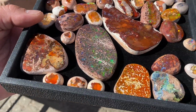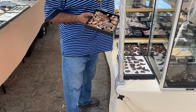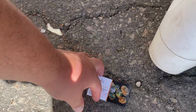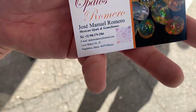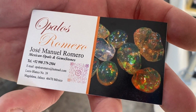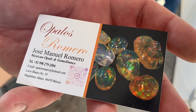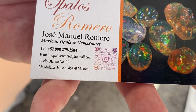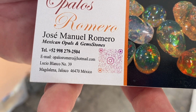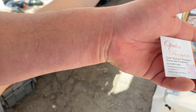Do you have a card, brother? Yeah, we do. Thank you. In Tucson, where do you vend? ¿En Tucson dónde estás? 22nd Street en Pueblo. Fantastic. There's a QR code. You can scan it through the screen. I think it's online. Let me see that card. There you go.